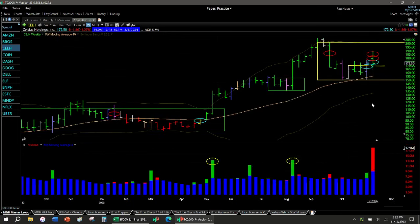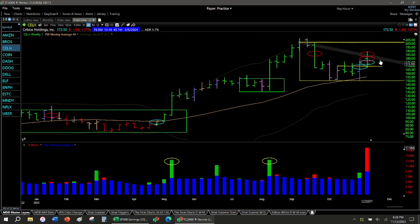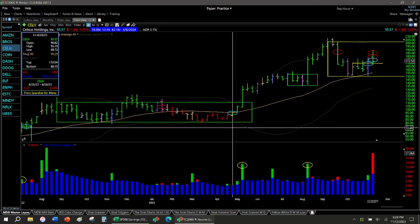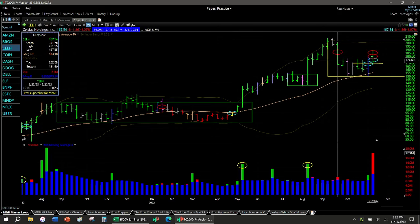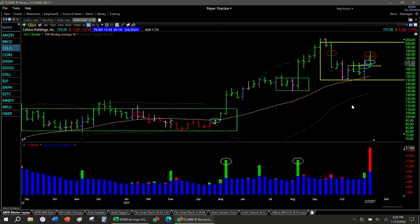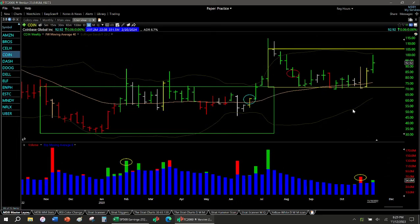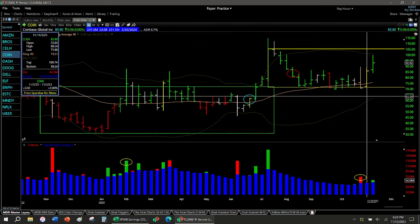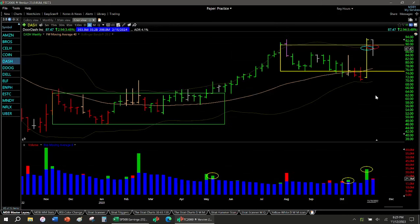It just goes to show that this stock is not yet ready at this moment for a sustained new move back to 200. I bought it here back in April, sold it up here in September, traded a couple more times, made some good money. But nope, I don't own it. Not now. Coin making a strong move, yellow bar signal. But it's still inside its Darvas box, so no trade there.